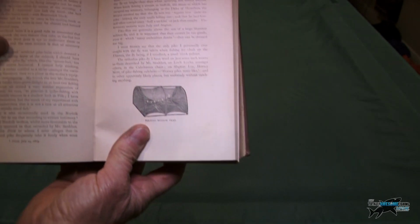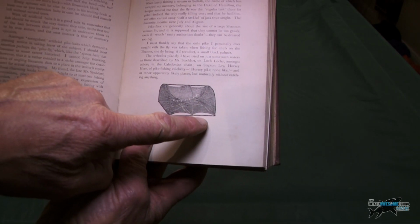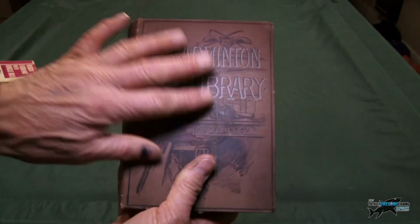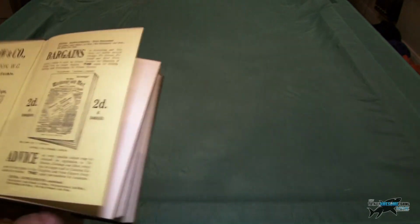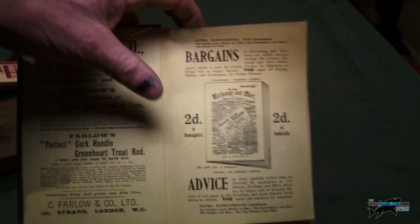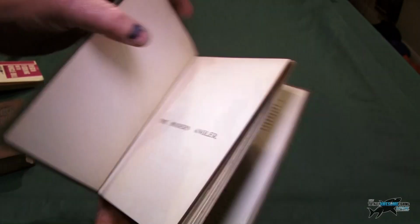But look here. My goodness me, a folding minnow trap. So there you go, 1898. But I can do better than that, folks. I can do better than 1898 from my own library. Look at the adverts in this one. I mean, I love looking at all these old adverts. Two pence, look at it. The Modern Angler by the Otter.